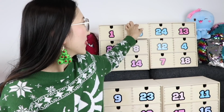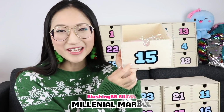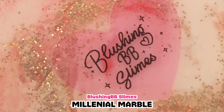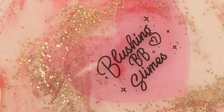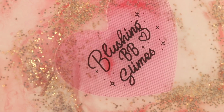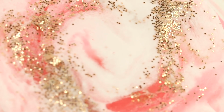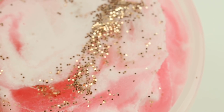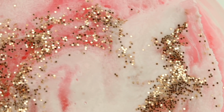So on to number 15, which is Millennial Marble by BlushingBB Slimes. One of the things I love about BlushingBB Slimes is how they're so good at combining unexpected slime textures together. Millennial Marble is a mixture of white cloud slime with a translucent hot pink jelly slime and a sprinkle of gold glitter.